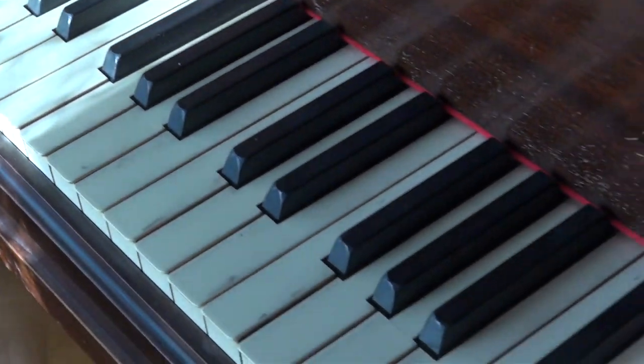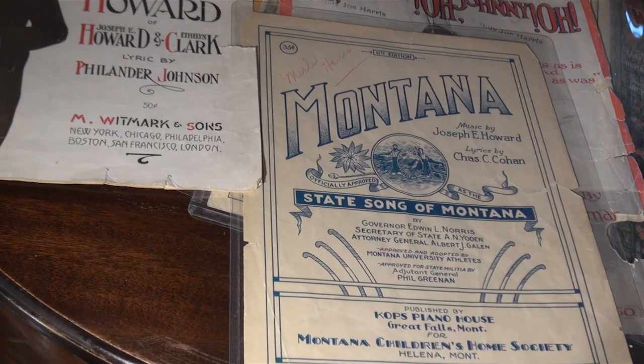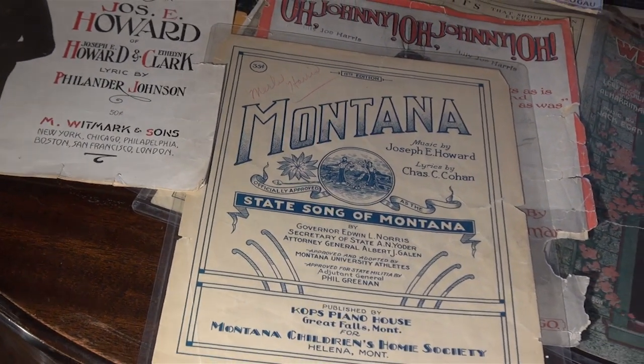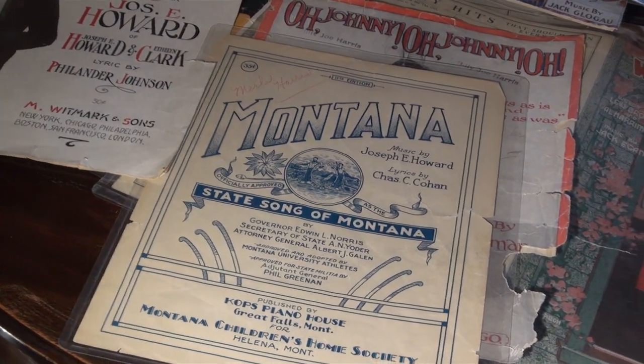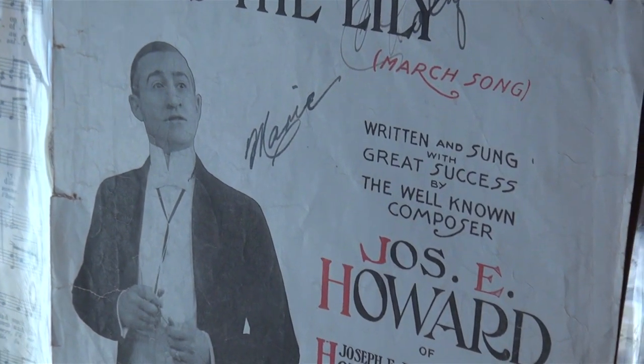This is where the girls took piano lessons. The piano was not theirs, but it's very sentimental to the state of Montana. It was owned by Joseph Howard, a name very familiar in the old days. In 1910, he wrote our state song for us. And like many other composers, he turned his attention to writing war songs, like the song Somewhere in France Is a Lily, which we have out on the piano today.